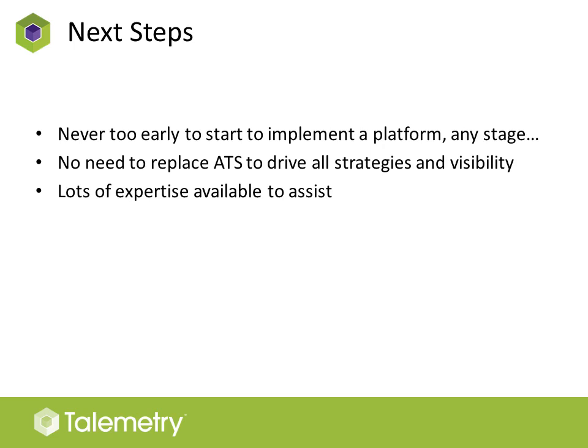So I would advise people not to build your go-forward strategy around your ATS functionality, because it's always going to be great at what it does. But to execute your strategies, don't wait, don't hold back, because you're waiting for your applicant tracking system to fully support this.